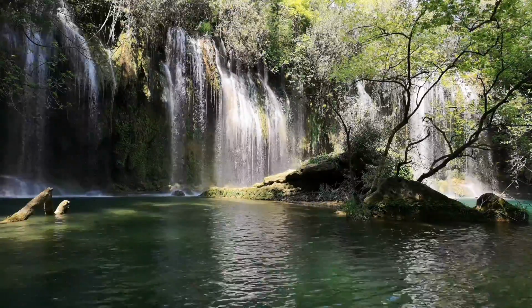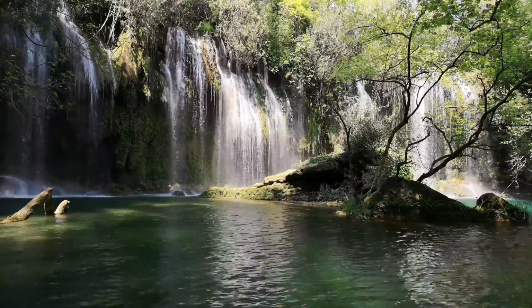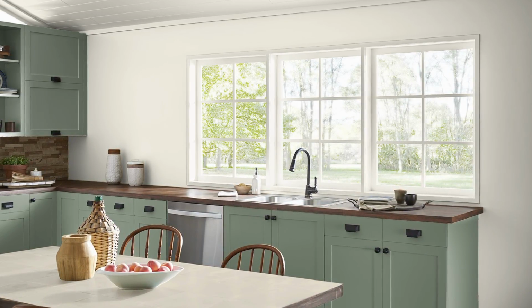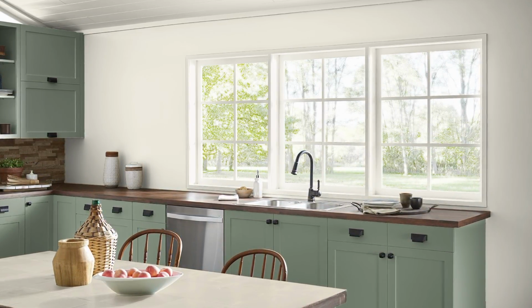I'm still very much on the green bandwagon when it comes to kitchens, both wall colors and cabinets. In fact, this would be a great cabinet color as well. Just make sure you're picking something else for the walls, maybe an off-white or a greenage.